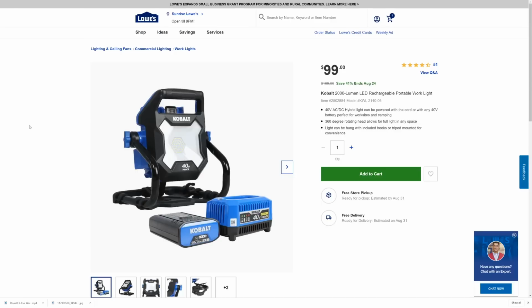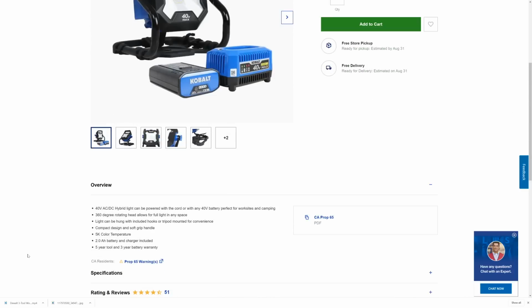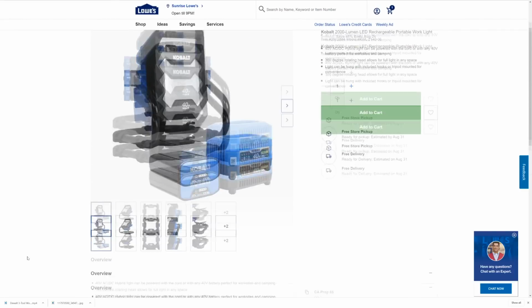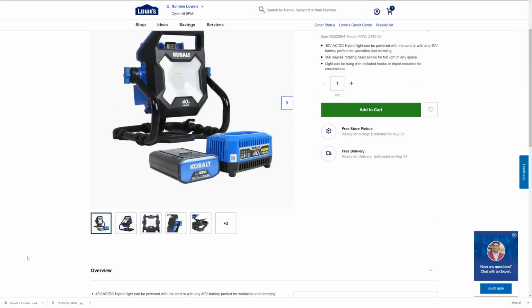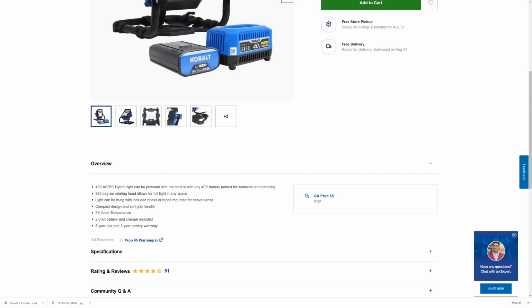Here, you just waltz right in, and for $99, you're getting the light, you're getting the 2.5 amp hour battery, and the charger as well. So you're getting the full kit here for $99 as opposed to $169. So this one is 41% off. And it's not, they're calling it a 2.0 amp hour battery. I thought maybe it was the 2.5, but I'm going to go by what they say right here. See that?